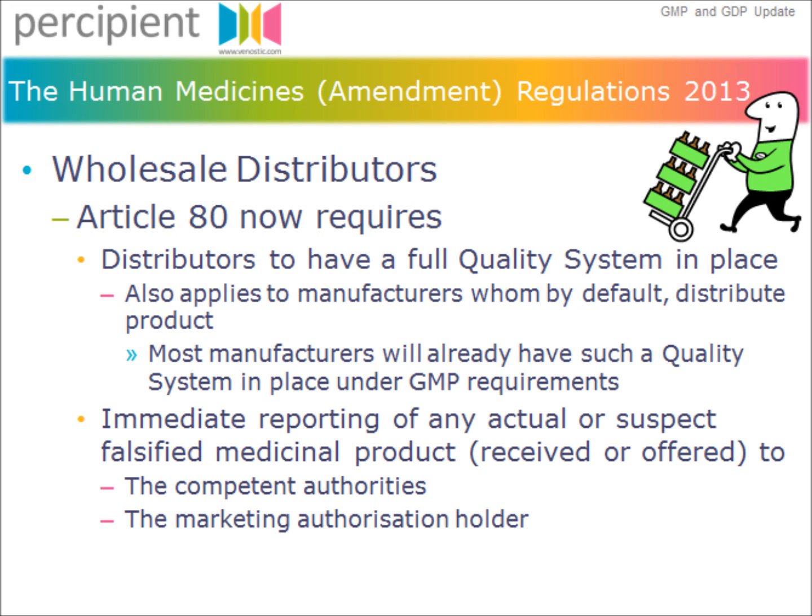There's also a requirement that if anybody either receives or is offered what they suspect or can prove to be a falsified or counterfeit medicinal product, they have to report that both to the competent authorities, so MHRA or EMA, but also to the holder of the marketing authorisation. That's largely going to apply to distributors, but if you're a manufacturer who's possibly combining your products with products from another manufacturer, and you receive products which you suspect are counterfeit, then you also have that requirement to report that to the authorities and to the marketing authorisation holder. And that pretty much is in effect right away.